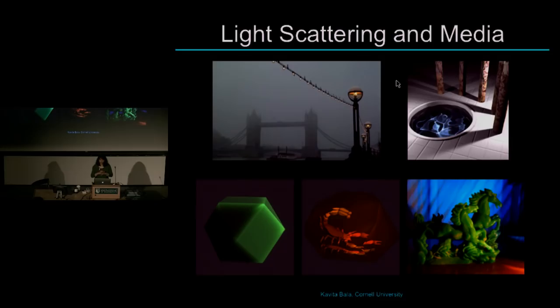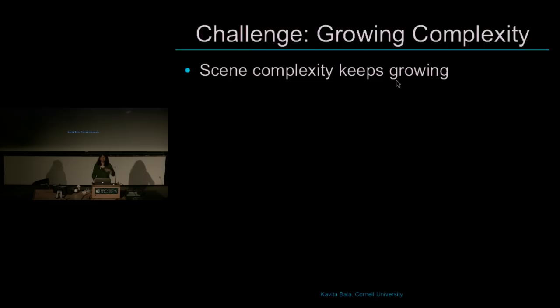Okay, does everybody understand why this is a very hard problem? Further, there are more stresses coming to bear on such systems. For example, scene complexity keeps growing.